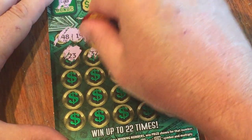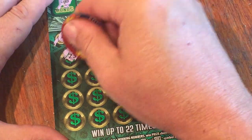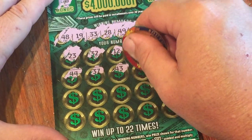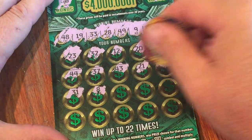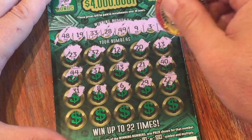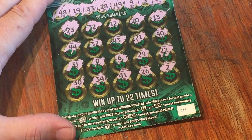No 23, no 32, no pesky 12, no 20, no 13, bunch of one-offs already, no 44, no 37, no 43, no 21, no 40, no 31, no 8, no 6, no 29, no 22, last row, no 30, no 34, no 41, no 26, and no 2. Ouch, this is getting crazy.